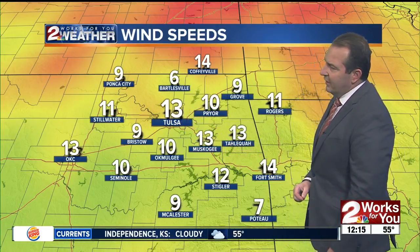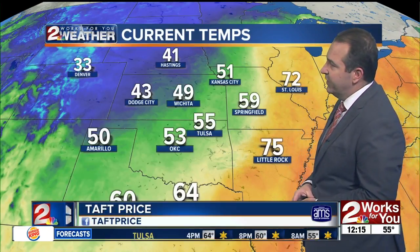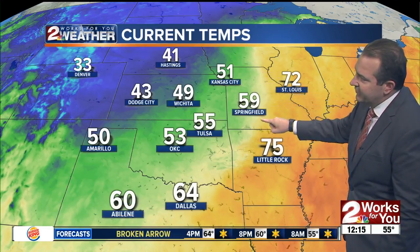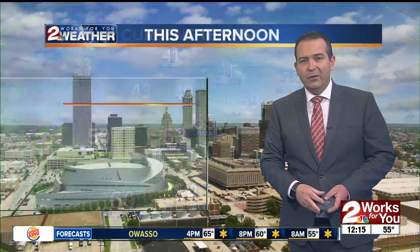And with that mix of sun and clouds, it'll definitely be a cool day when you compare it to what we've seen over the last several weeks, where it's just seemed so warm through most of the month of September. Here's a look at those current temperatures, and you notice where the cold front is across central areas of Missouri, through areas of northwest Arkansas, now into the Dallas area. Temperatures only in the mid-60s there, 60 degrees in Abilene and to the northwest. That's where the cold weather is. Denver right now at 33.